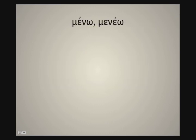lead you astray. So something like meno, to remain, its second principal part is meneo. Sometimes you'll see it actually written meno, already contracted for you. If you see a second principal part that has a circumflex over the omega, or like the verb apothnesko, to die, its second principal part is apothanumai. It becomes deponent in the future.